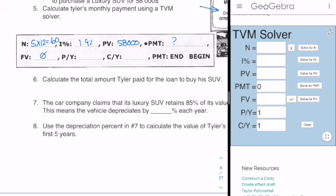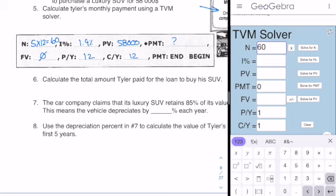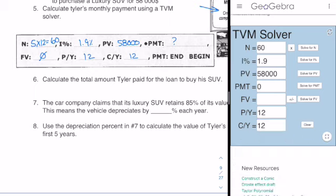The future value will be 0 and 12 and 12. So you come put those in, 60, 1.9, 58,000, 12, and 12, and then we will solve for PMT. And then here the payment will be 1,014, okay?